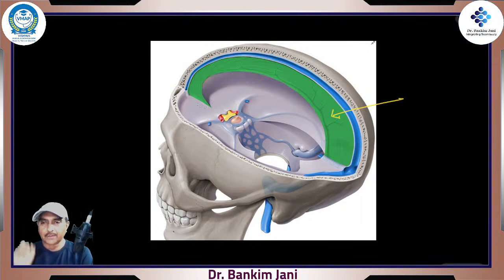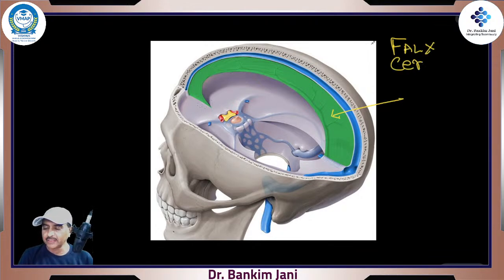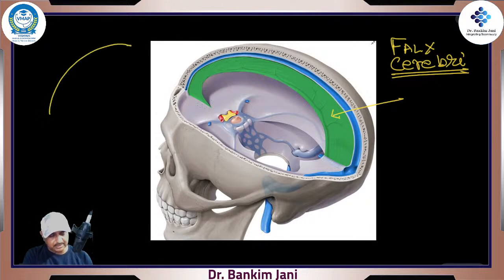This is a sinus. But sinuses are like spaces. This space is created by the dura. This is where the dura is fully covered, but in between it creates this wedge. This is what is called the falx cerebri. It is like a crescent. This shape is called a crescent, or half-moon shape.